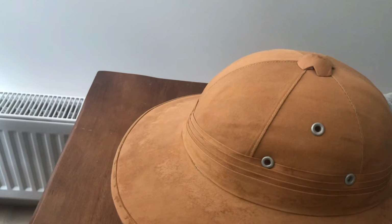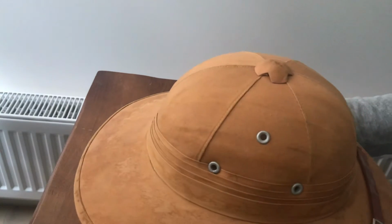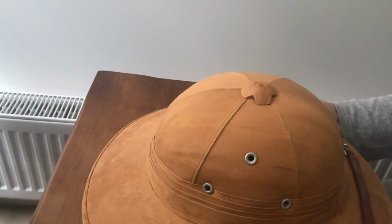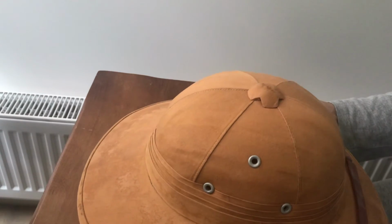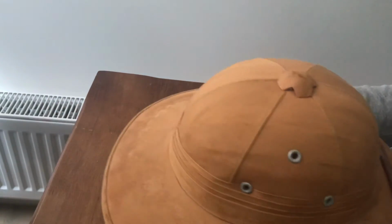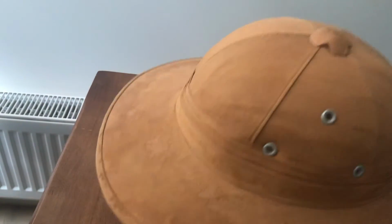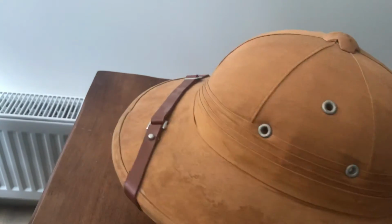I go up to the country maybe 2-3 times a year to attend antiques fairs and stuff like that in the summertime. And when it gets really hot, I just bring this along. I'll wear it there, and then when I get there, I'll just soak it in water, get the whole thing soaking wet, put it on my head, and just walk around. And it's really wonderful. Anyway, that's the end of this little video.